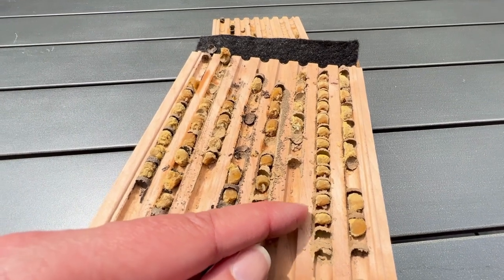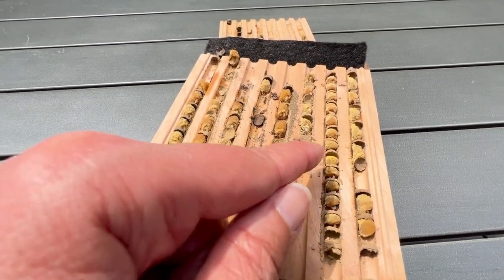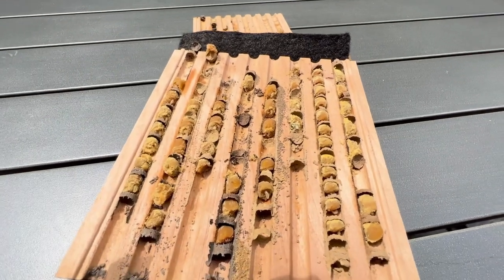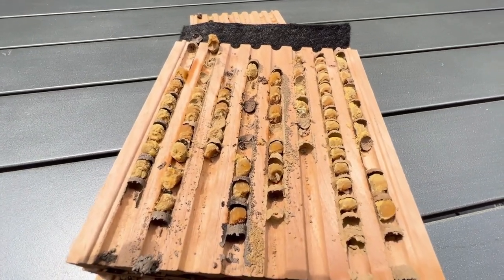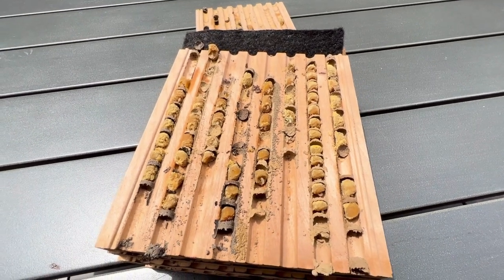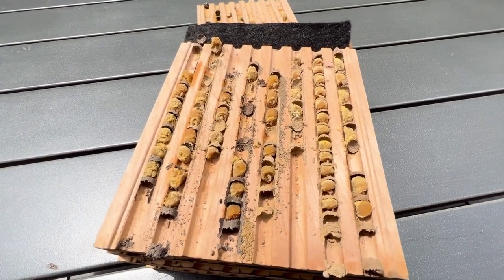There's 1, 2, 3, 4, 5, 6, 7, 8, 9, 10, 11, 12, 13. Well, I said 5 to 7, but this bee was an overachiever. There's 13 cells in there. So mud, pollen, baby.